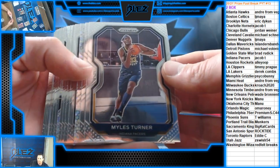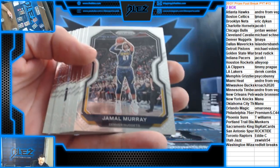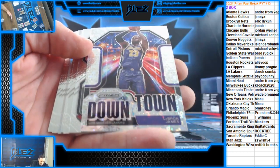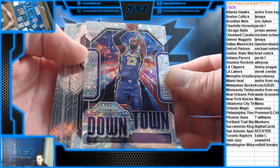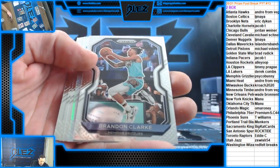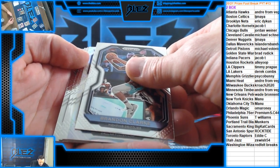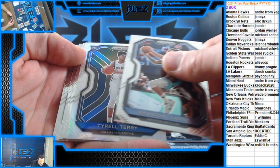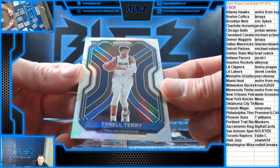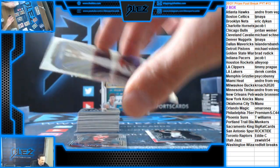Silver coming up. Desmond Bane. Montrezl. Jamal. Skylar Mays. LeBron downtown bubbles. Duncan. Here's your silver, Brandon Clark. It's a rookie silver for the Mavericks. Tyrell Terry, true rookie silver, for the Mavs.